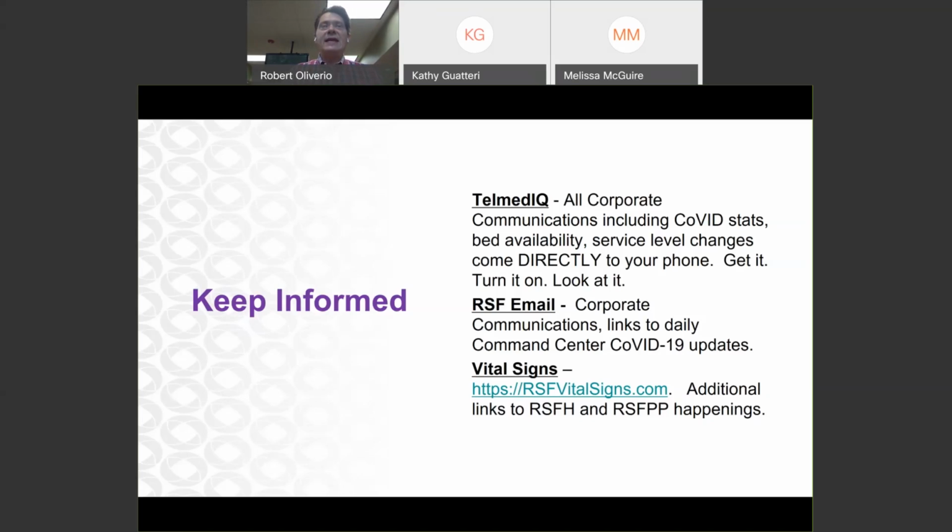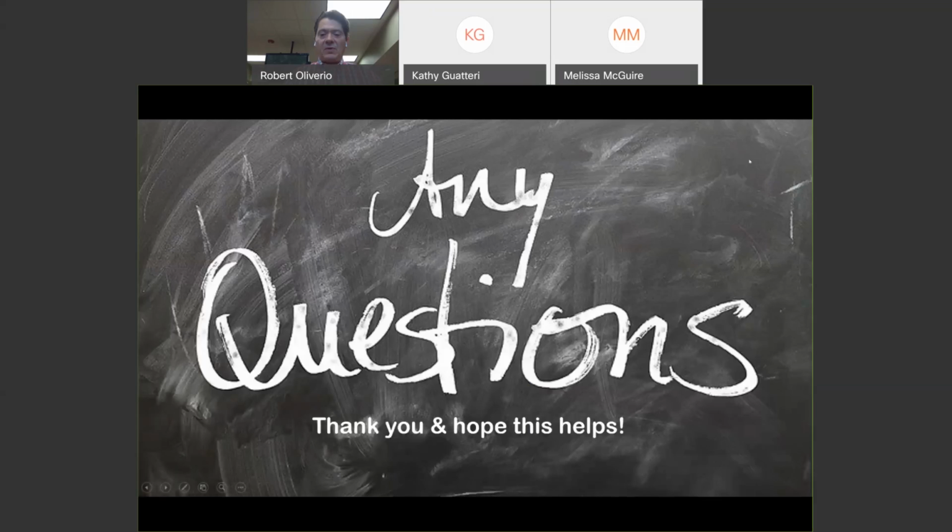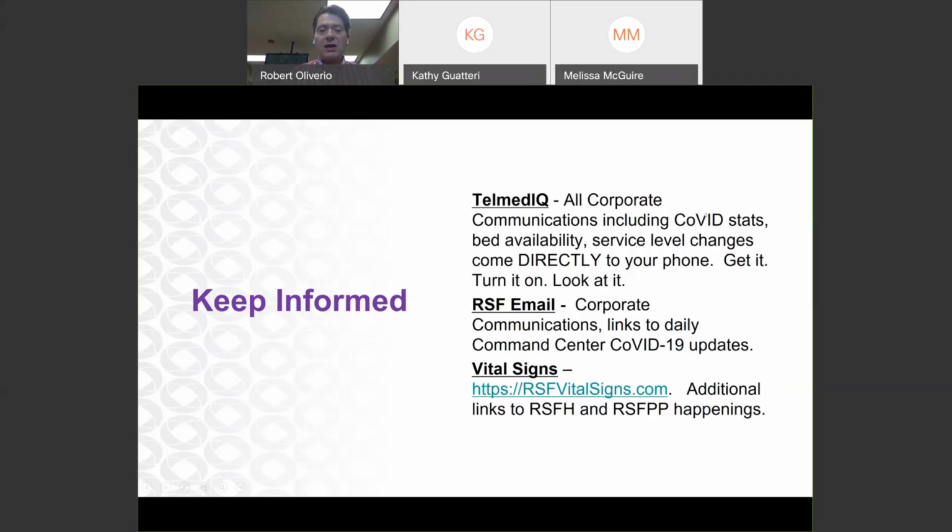The easiest way to get information is that information comes to you, and you don't have to do anything. All you have to do is download Telmedic. And this is the way I look at corporate communications. I don't open up those emails, whoops. But you download Telmedic, you turn it on, look at it, and read it.